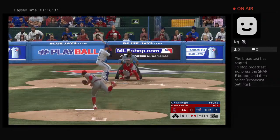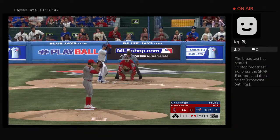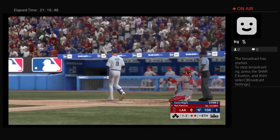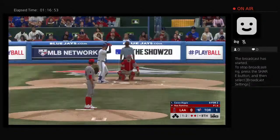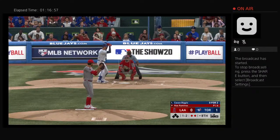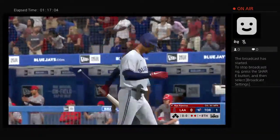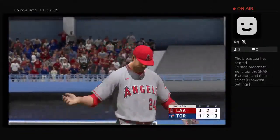The 0-1 on its way. Off the outside that time, as the breaking ball can't catch the zone. And he takes a called strike 2. Hey, that's a great job by the pitcher right there, stealing a strike with that get me over breaking ball, and now he can get a little nastier with it in the dirt. The 1-2 is a wave and a miss. He struck him out. Blue Jays go down in order, but they hold a 1-0 lead.